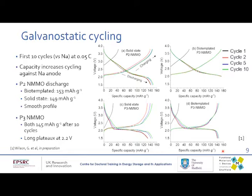So analyzing this then, we can see that the P2 have quite high specific capacities, with the biotemplated one being slightly higher. The biotemplated one is about 153 milliamp hours per gram, and the solid state is 149. Both have quite a smooth profile, and this is in line with similar studies into P2 cathodes. Moving on to the P3, both are about 145 milliamp hours per gram, with a very long plateau at 2.2 volts. And this is very good because it's very handy to have a consistent voltage plateau that's repeatable if you're wanting to get consistent power out of your energy device. So it's very convenient to have something like that. It's one of the reasons that LFP, or lithium iron phosphate batteries have been so successful, is that you have this very long voltage plateau.